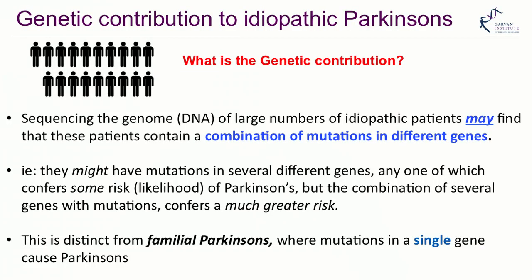So that's the biomarker section, and I'm going to bring all these things together at the end, but I'm just switching now to the genetic contribution to idiopathic Parkinson's, where I said patients do not have a single Parkinson's gene mutation. And yet clearly all the other measures, and I'm a geneticist as well, suggest genetics is playing a role. So how does that reconcile?